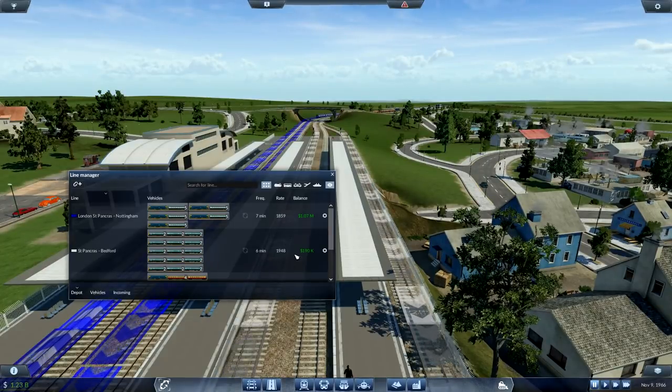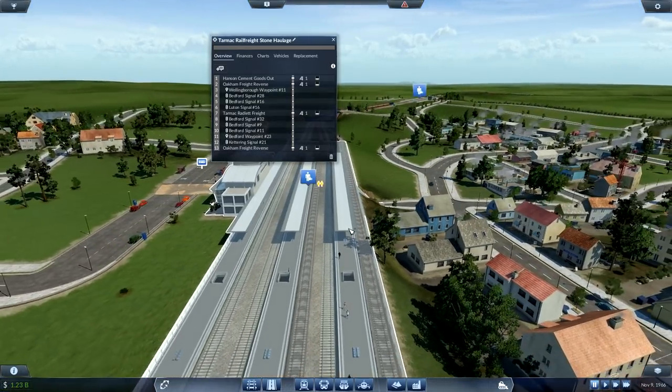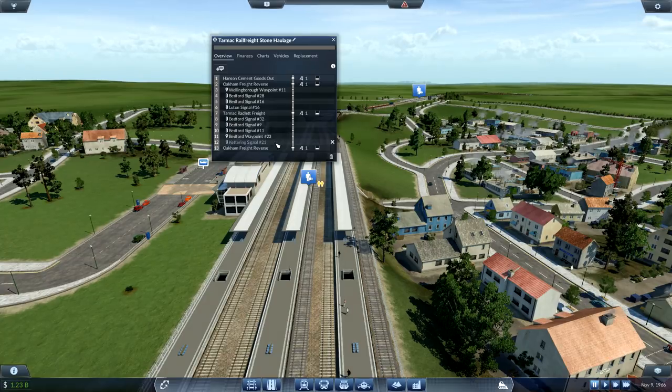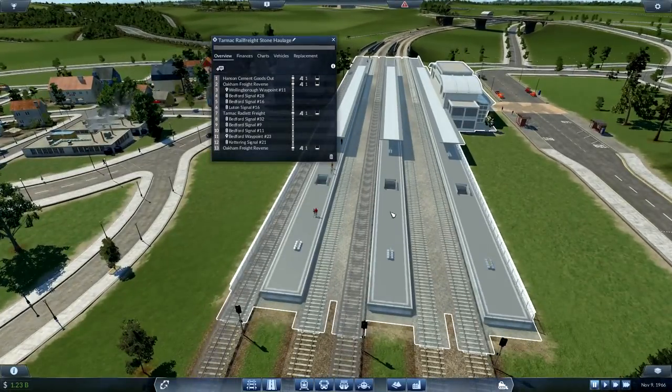Now what we need to do is get our Tarmac rail freight, which we're going to have to sort out, because it's not too long. The other service we have running up there is actually longer. I'll show you in a while. We'll go and have a look at that. We'll have to come up with another plan for that.